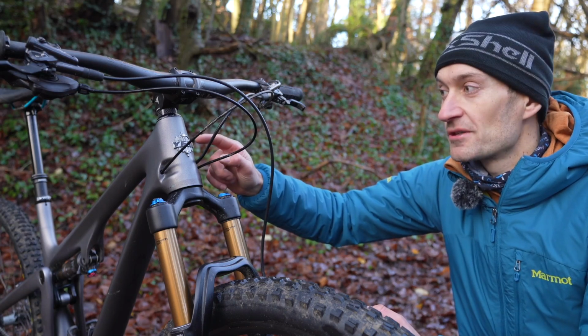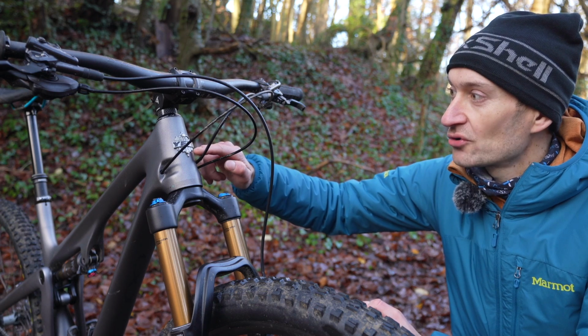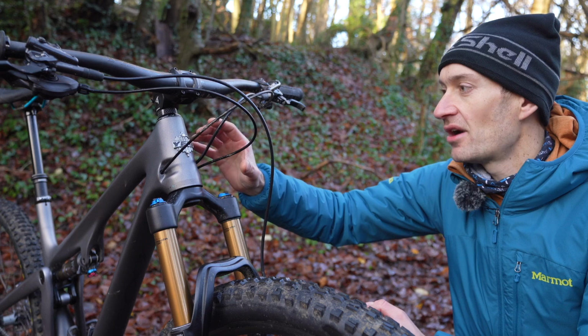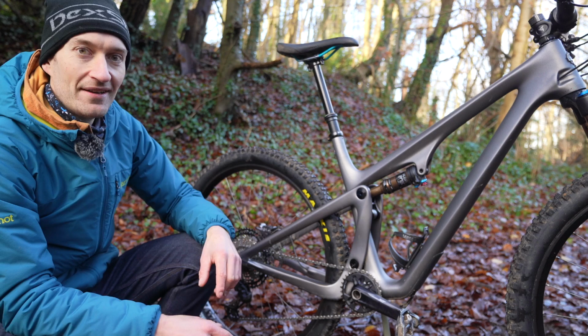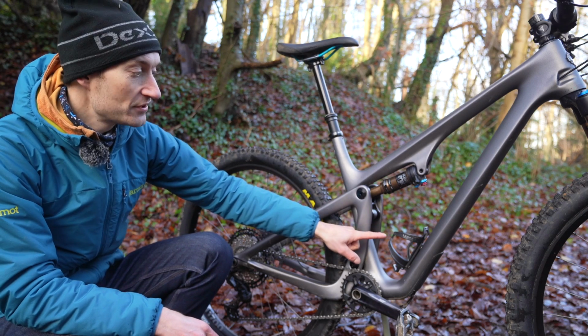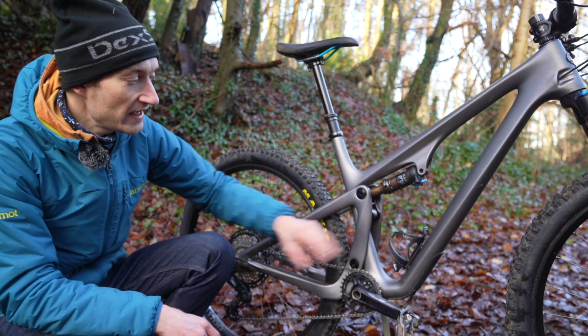I love the head badge, a proper metal head badge, got real history and heritage in this head badge as well, bolted onto the frame, so much nicer than the stickers you normally get on head tubes. No need to carry a heavy hydration pack with this bike because there is space for a bottle cage. So you put stuff in your pockets, water bottle in there, and off you go.